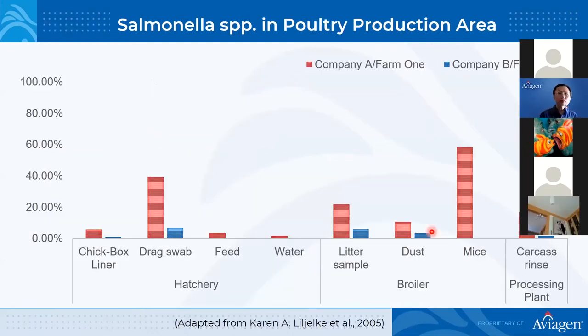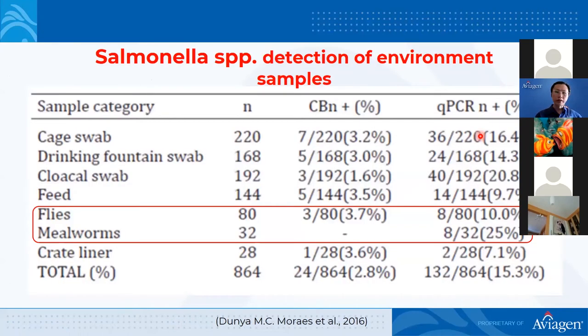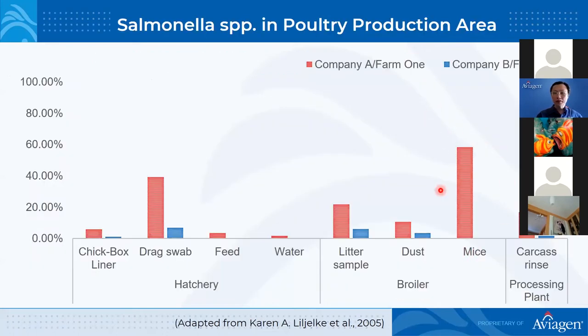Well, anyway, this is a researcher. They did it in company A and B. You can see by using PCR, they can demonstrate a positive rate, okay? That will be a very important kind of benchmarking compared to company B. Here you can see there is a proactive approach. They check the mice, they check the dead bird and run a PCR on it. So this is a very good practice of hunting for the etiology agent.